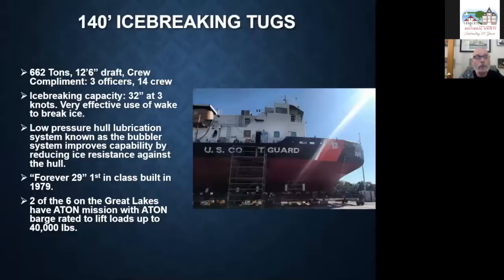So our tools in the toolbox on the U.S. side: the backbone of our fleet is the 140-foot icebreaking tug. We have six of these on the Great Lakes, specifically designed for the Great Lakes. If you look at the bow or the forward end of the ship, kind of a football shape that allows it to ride up on the ice and use the weight of the ship to press down and break ice. Unique to this platform is a system we call the bubbler system.